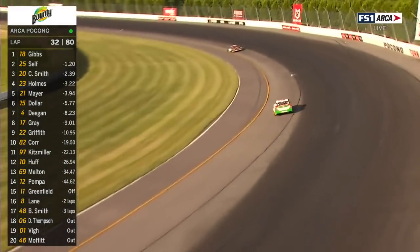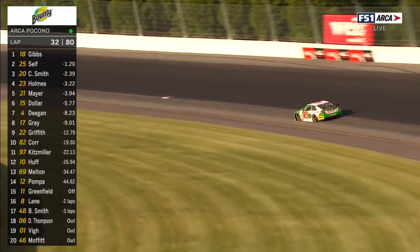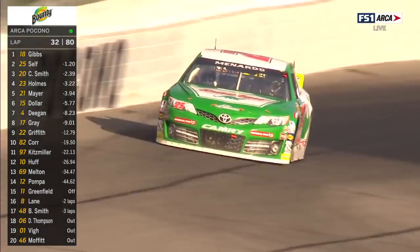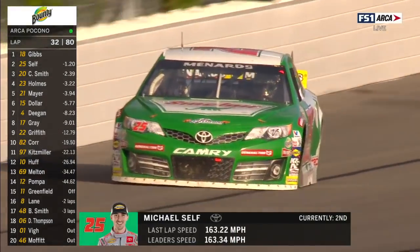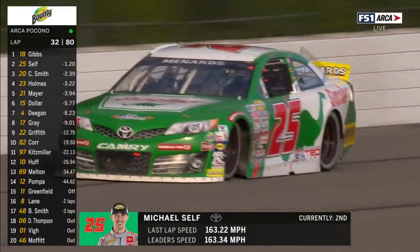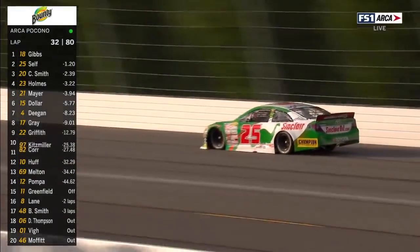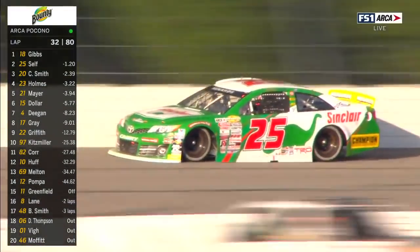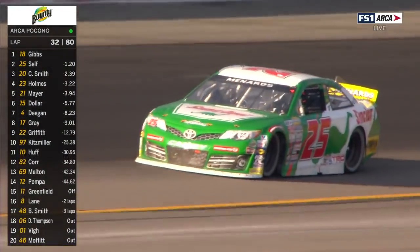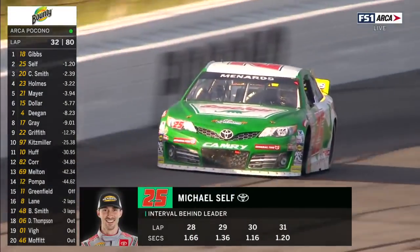For more on the 25, let's check in with Katie. Yeah, that number 25 is battling with Ty Gibbs, but interesting conversation between he and Kevin Reed. Michael asked how close this car is to Christian Eckes' car that he won last year with. Kevin said darn near identical. Kevin also said, I was going to bring Christian's, but this is a new car, and I thought newer is always better. Phil, do you agree with that? Yeah, without a doubt, I totally agree.